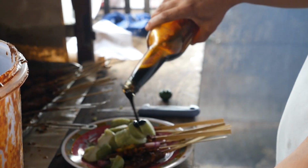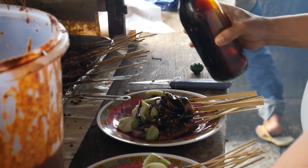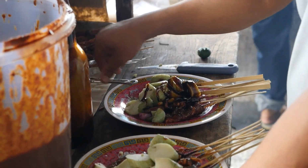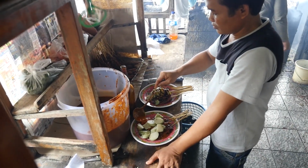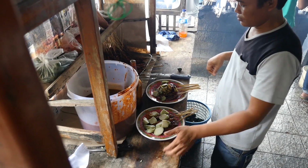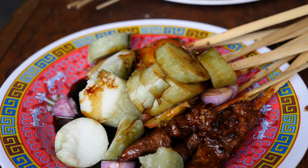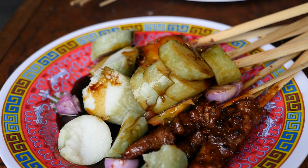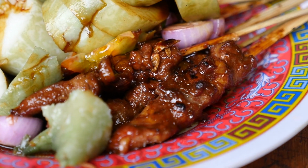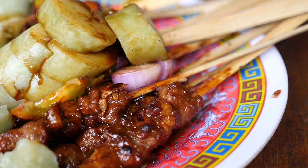They put the satay onto a plate, and then they season it with some more, I think it's kecap manis, the sweet soy sauce, and then they top it with some slices of tomato, some chilies, and a handful of crispy shallots. And then to make the meal kind of a complete meal deal, they added on these rice cakes, which I believe are called lontong. Lontong? Yeah. Okay. They sliced on some lontong, which is a rice cake.